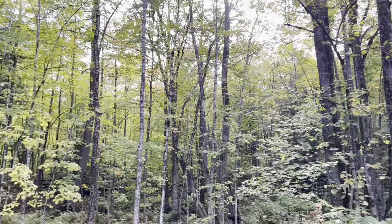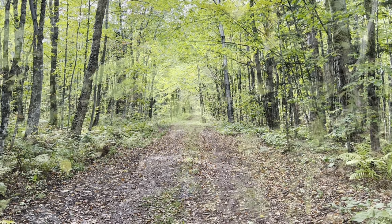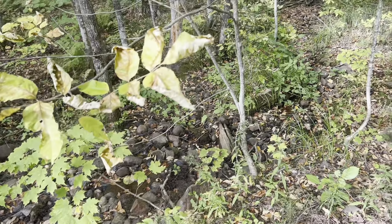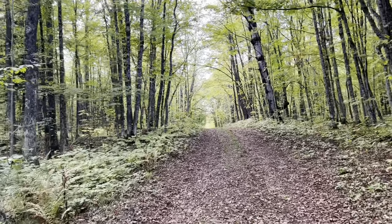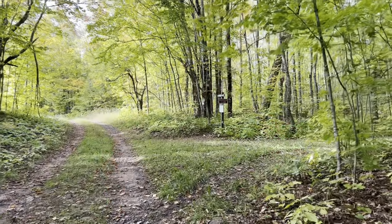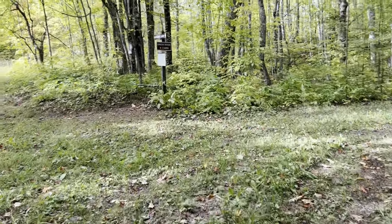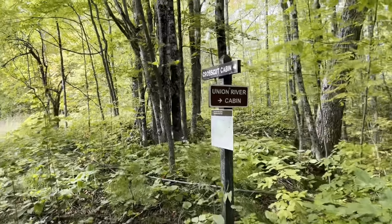Beautiful. You just see the sun poking through. It really is a good trail. When you're coming in, there's a split back there. Stay on the trail. Don't get fooled into going down the other road. And here we are. Right after the split, which will stay to the right, the Union River Cabin sign pops up. That's where we're heading right now.